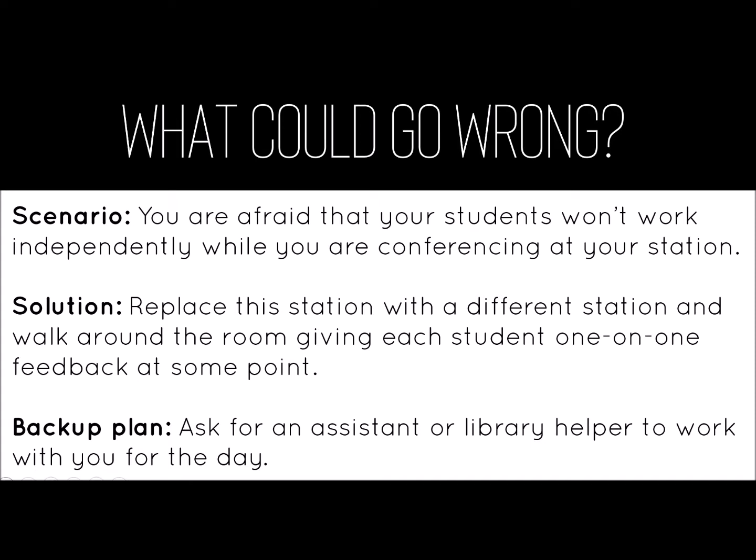And then lastly, you are afraid that your students won't work independently while you are conferencing at your station. So if you don't think your students will work, maybe consider replacing this station with a different one and walk around the room giving each student one-on-one feedback at some point. Or you can ask an assistant or a library helper to work with you for the day. That way you can really get in there and conference with your students who need you.